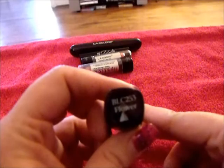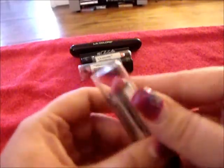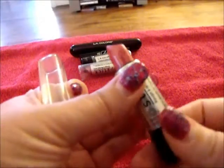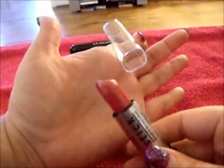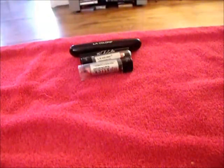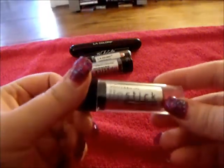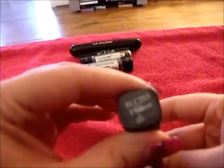This one here is also LA Colors lipstick from my local General Dollar store, and the number for it is BLC253, and the name is Flower, F-L-O-W-E-R. It's also another shade of pink, and I got it from my local General Dollar store also.